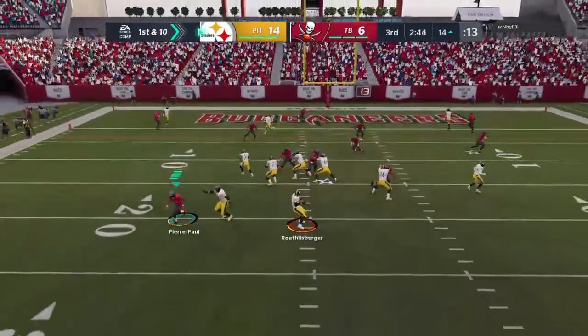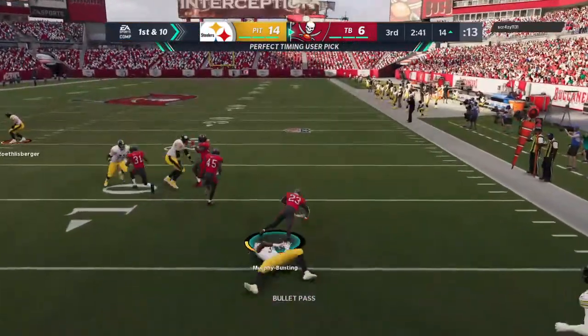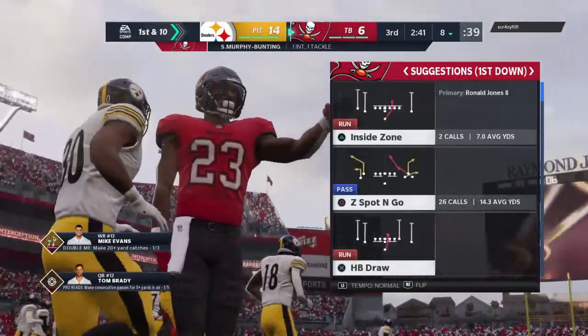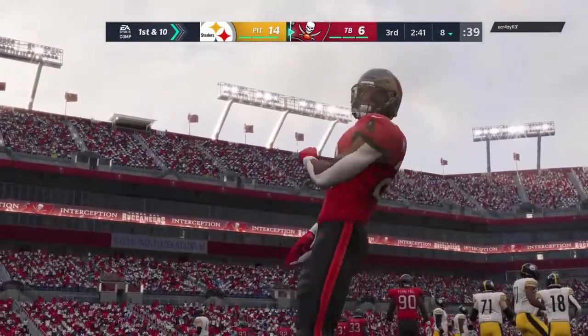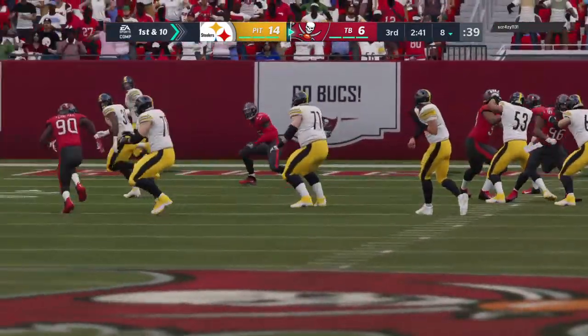From the red zone now, they'll look to throw. Trying to get it to Ebron, and it's intercepted. Picked up by Sean Murphy-Bunting. And a short return will be stopped inside the 10 at the 8-yard line. At their own 8-yard line.